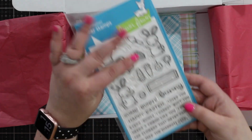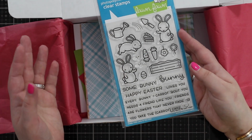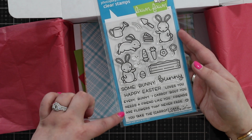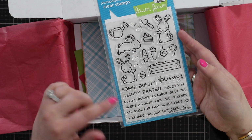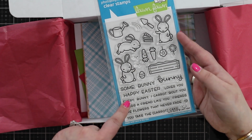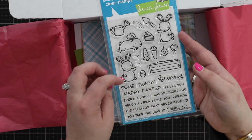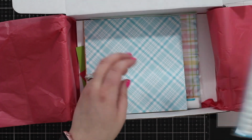You also have the new Sun Bunny stamp set. I love this one. You can use it for new babies, you can use it for Easter, there's a birthday in here, all sorts of fun things. And we're going to be making a couple of cards using this stamp set as well. Plus I did like this Happy Easter, it's a really nice size. And I think we can use it in lots of different ways too.